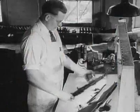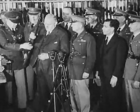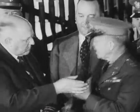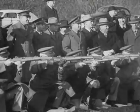John Garand is working for Springfield Arsenal and comes up with this idea of a semi-automatic weapon. And by about 1932, they've hit on a workable design. The M1 was adopted in 1936 by the U.S. Army. 5 years later, hundreds of thousands of American soldiers were heading into battle with an M1 slung over their shoulder. In all theaters, it proved an uncompromising performer.